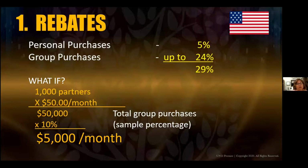If you and your downlines repeat purchase, the minimum is 5% for your personal purchases, and for group purchases within the people you brought in, you are going to get a rebate of up to 29%. So let's pretend that you have 1,000 partners and each of them consumes $50 a month. What is that? A coffee here, prime juice here, a couple of soaps. That is all. If you have 1,000 partners that do exactly what you tell them to do, we're looking at a total group purchase of $50,000.